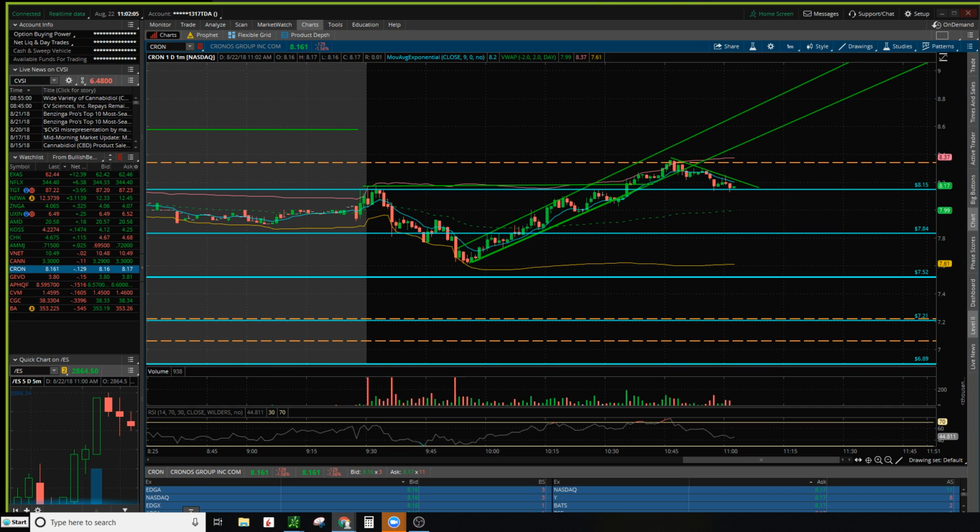But hey, nothing against Thinkorswim. I just know that the Thinkorswim paper account can be frustrating with orders filling sometimes for paper trading, right? So that can drive people crazy. I get emails all the time. Hey, why does this not work? I can't get this to fill.